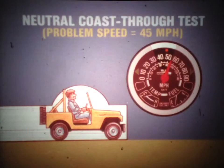Begin the neutral coast-through test by running the vehicle speed up past the problem speed. Then take your foot off of the accelerator and shift the transmission into neutral. Let the vehicle coast down by itself. You can see that if the cruise control was engaged during this test, the engine would over-rev and engine damage could result. If you find that the vibration is severe during this test, you've pretty much eliminated engine components as a cause of the vibration.